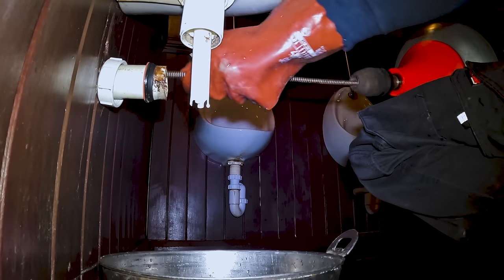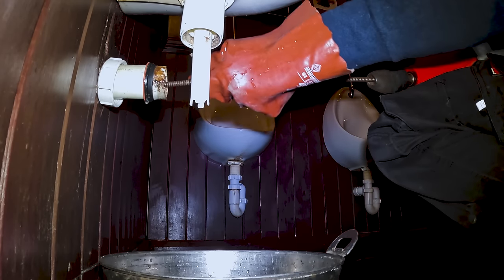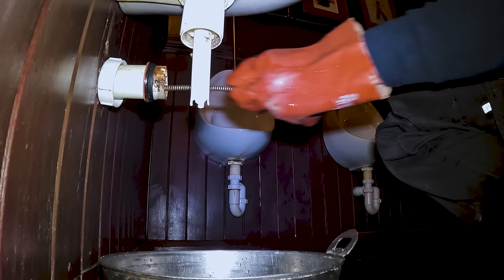Okay, so we're going to get our Spartan machine in there and give it a good clean through.